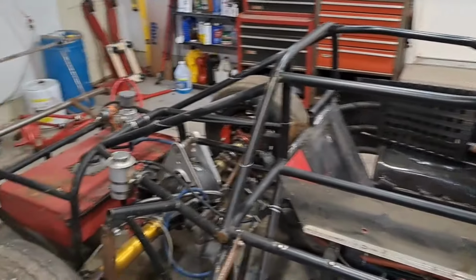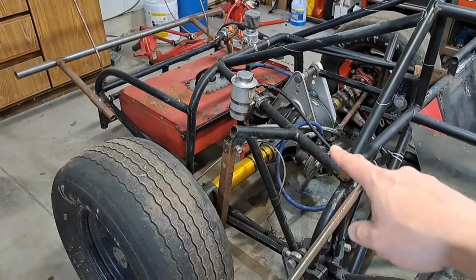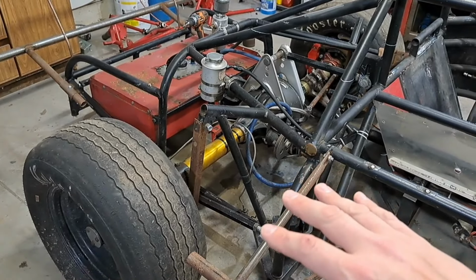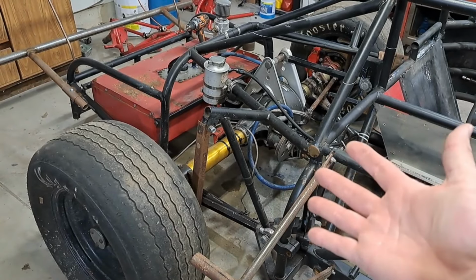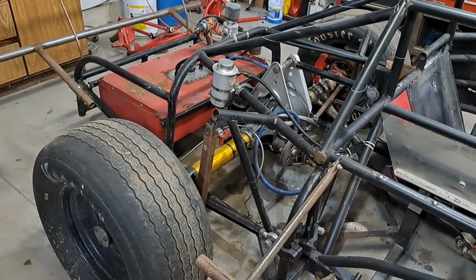Back here, this has a Winner's quick change rear end in it, which is awesome. The old car had an old Benson quick change, and they're getting a little outdated, a little harder to find parts for. So again, this one's got the newer Winner's quick change in it.